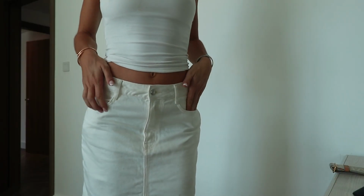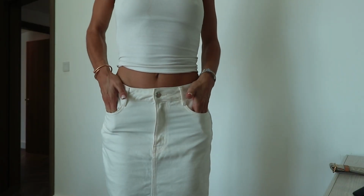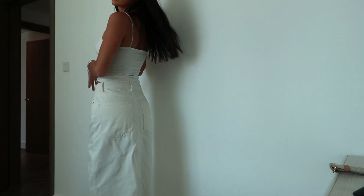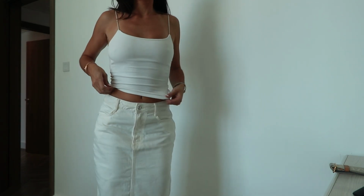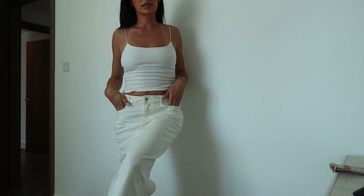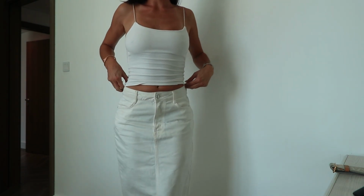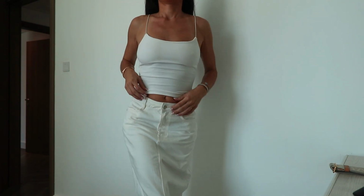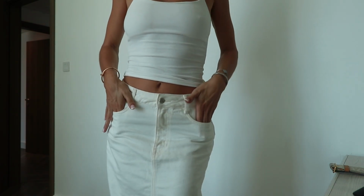Next is this maxi skirt, which I love. I've been having loads of wear out of this. It's just plain white denim, and it's got a slit, so it's easy to walk in. A maxi skirt is a staple to have, and it's very modest. So yeah, I've been wearing this a lot. And this is how I've been styling it, just with a plain top. I haven't really been doing anything too much with it.